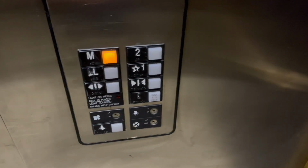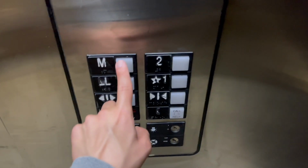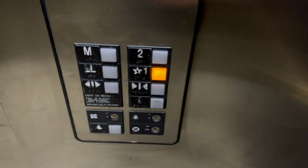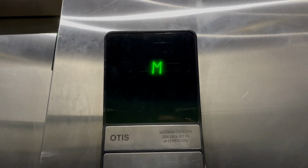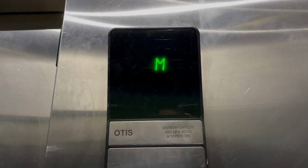I didn't even know this is a service elevator. I can't believe I rode this by accident. Oh, this goes into the mezzanine. Okay, so the only public floors would be only 1 and M. So B and 2 are all staff floors. They go into kitchen and stock rooms, but floors 1 and M are public.